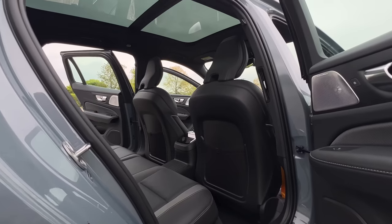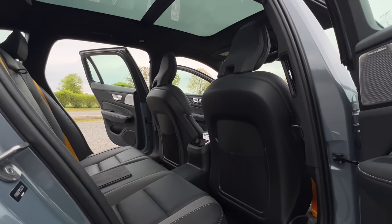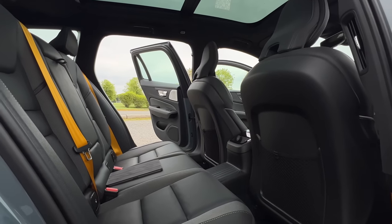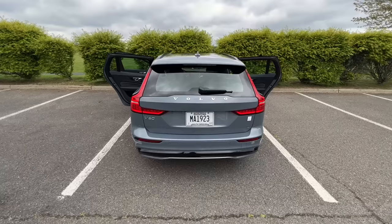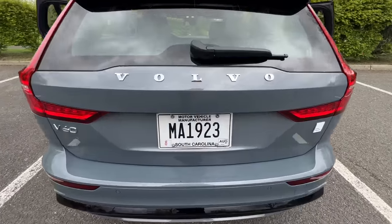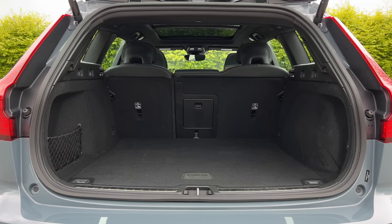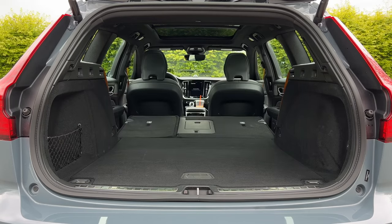Now, if you're looking for a Polestar Engineered vehicle with more legroom, you will have to go for the XC60 Polestar Engineered, and that will give you 38 inches of legroom in the second row. All right, let's check out the cargo space. You can pop open the tailgate by using a button located right here underneath the L. And once you get it open, you're working with 25 cubic feet behind the second row. And with the second row down, you're working with about 65 cubic feet. And surprisingly, that's a little bit more than the XC60. So that's kind of cool.